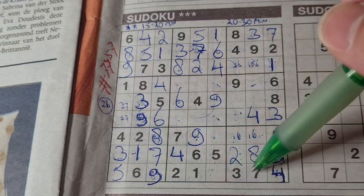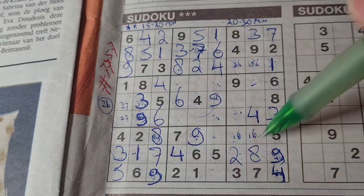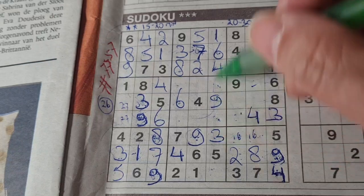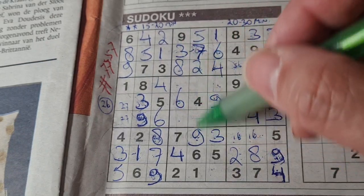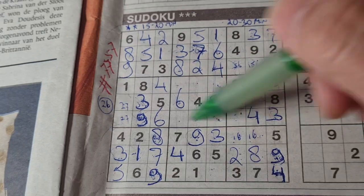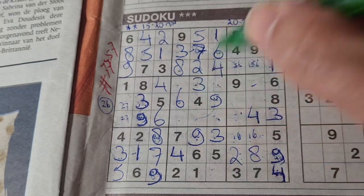We have a 3 in the last row, 3 in the row above, so in that row the only place left for 3 should be there. 3 in this column, 3 in that column, so in the middle column only 2 places are left for the 3, here or there. We have a 3 in this row, no 3 there, so 3 should be there.